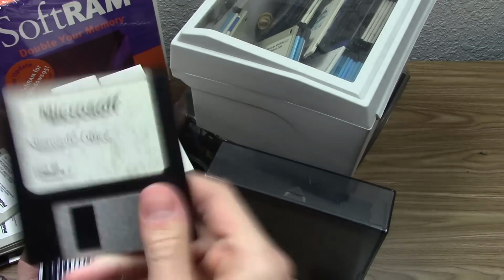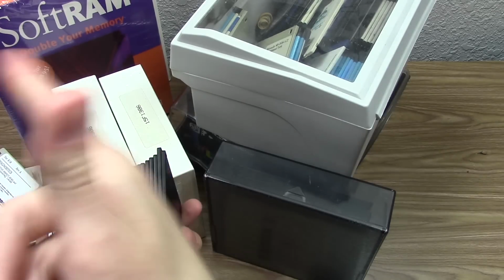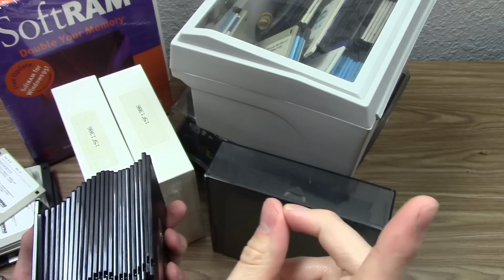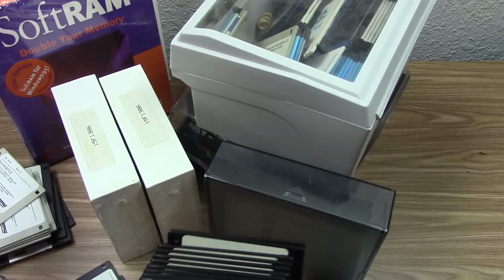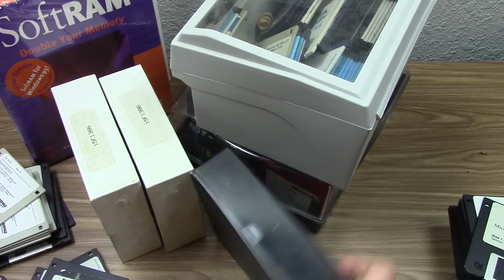If you guys want to see me do another massive floppy disk install, let me know, because yeah, we did, I think, well, Windows 95 was 29, Office 97, which is back there, was 46, I think, closer to 50, 40, 50-ish diskettes. So that one is the largest that I've done so far.